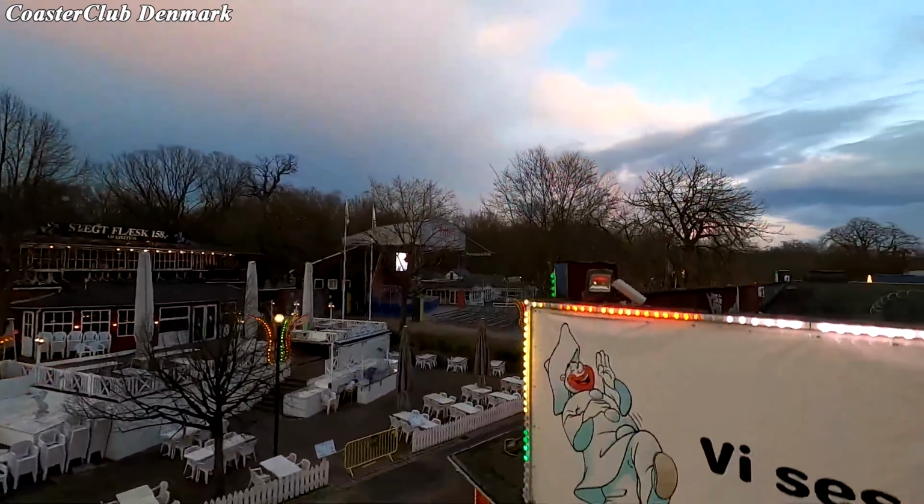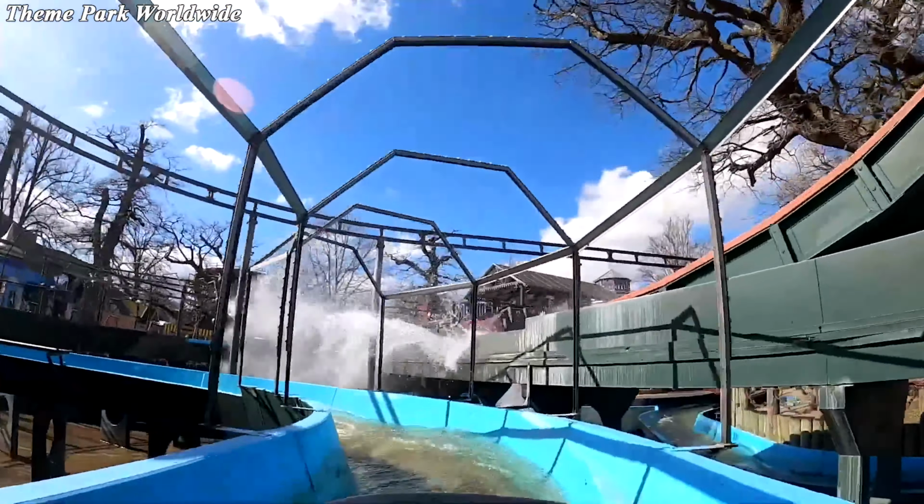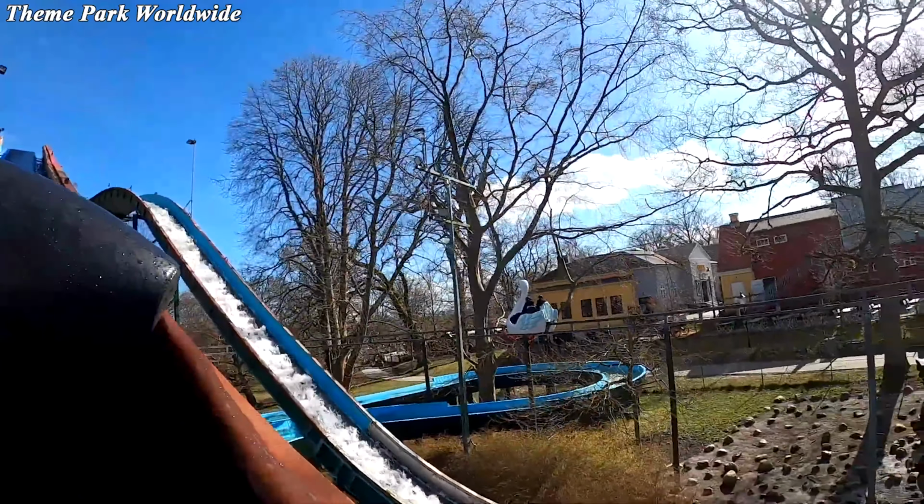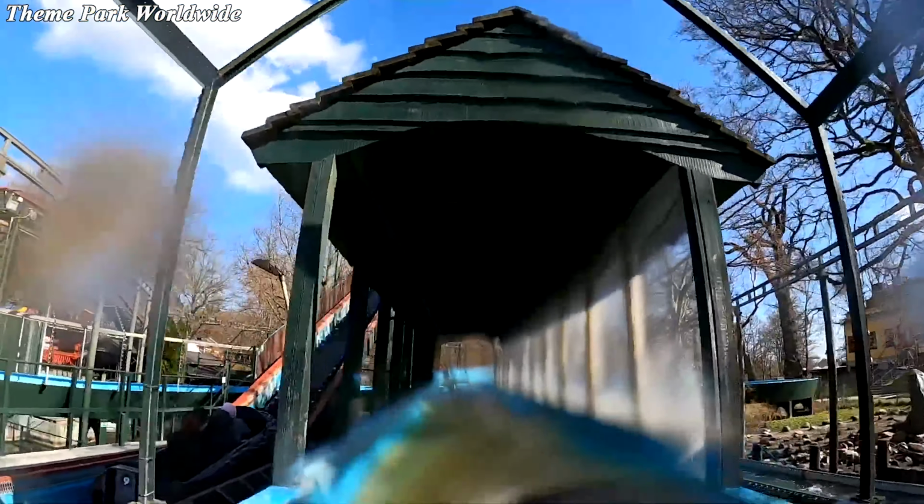The only water ride I got to experience at the park was the Water Slide. This is the park's log flume, and was actually one of the best ones I've experienced, and as much as it doesn't really have much theming, the drops along with the tunnel sections more than made up for it.